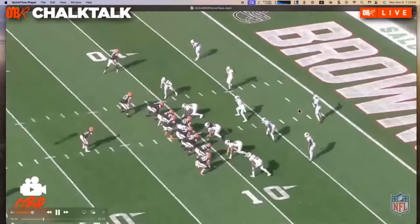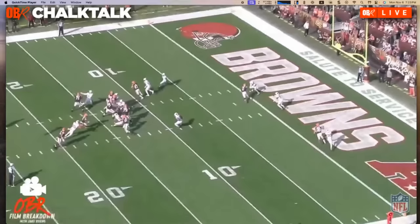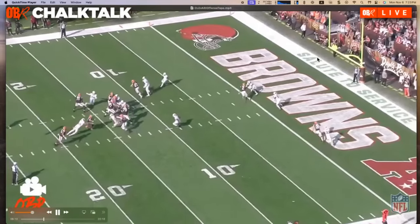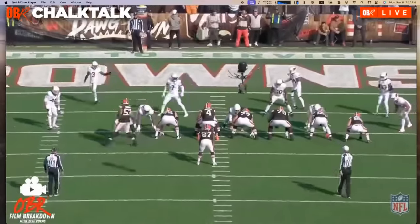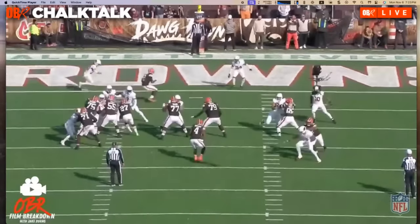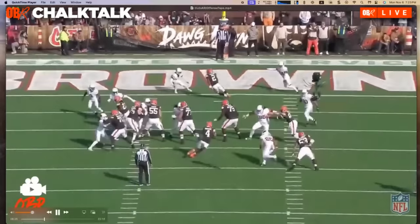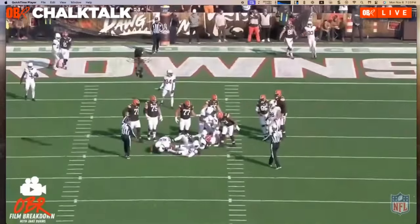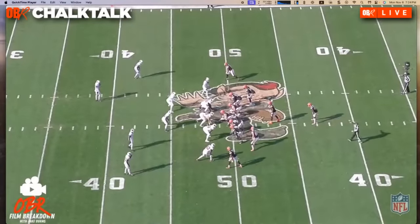Right. What we would like to do, if we're talking about coaching points here, is never take a sack. So as you feel this is covered, just throw this thing into the back of the end zone. Throw it over his head and don't take a hit if you can. I'm not saying Watson's at fault here because I don't think Nick does a very good job in protection. But right here, just chuck that thing over the top. You know where your routes are, right? So this is what you'd like to do. But live to fight another day. All right, so they end up taking a field goal on that one. Second quarter now from Pistol.